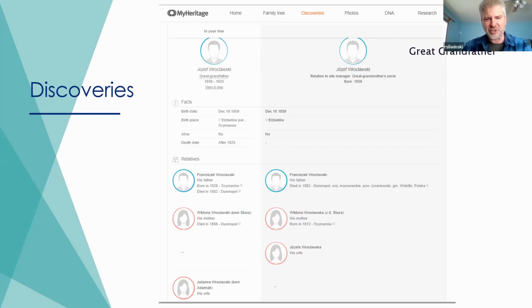That means you have a chance to look at snippets of information rather than being overwhelmed with all this information. Now, as you scroll down, you can see whether or not there are exact matches in other people that are part of this. So Józef Wrocławski is my great-grandfather. All of a sudden below him is his father, Franciszek Wrocławski.